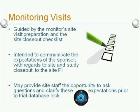Monitoring visits can also provide you with the opportunity to ask questions and can clarify these expectations prior to trial database lock. Same thing can be said about this closeout checklist. They really do provide an opportunity because it is a process. It's not a one-time event where you fill out the checklist and it's done and we come on a monitoring visit and it's done. It really does involve a process. And so during that process, we are available. Our monitors are available to help you with that process.